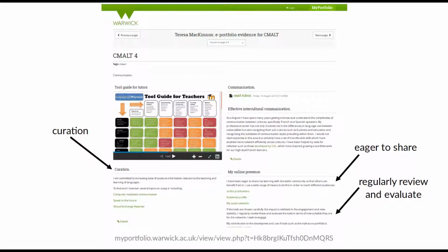Whereas in this next example, that is a CMALT portfolio from Teresa McKinnon at the University of Warwick. CMALT stands for Certified Member of the Association of Learning Technologists. That's probably a certificate that a number of you here in the room also have or are working towards. She, of course, as an educator, uses some of the meta language. So she specifically mentions curation. She curates resources online via Scoop.it and other tools.